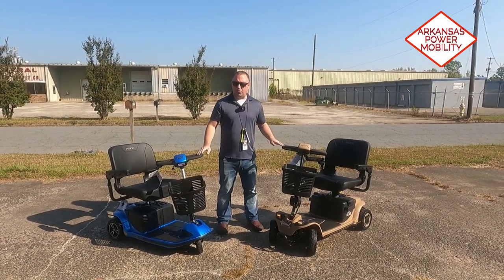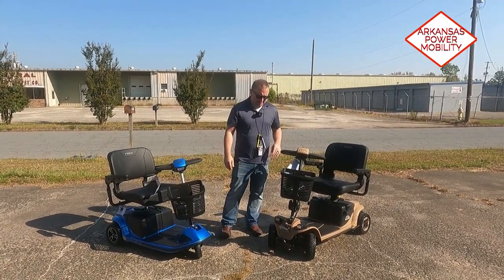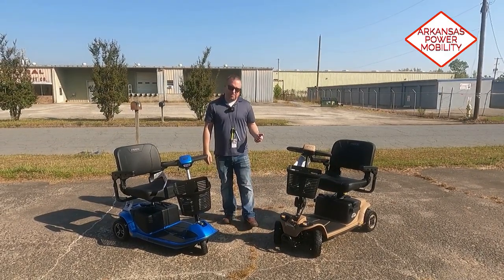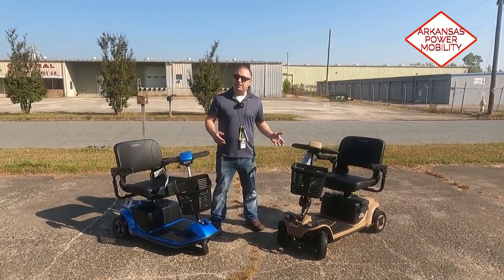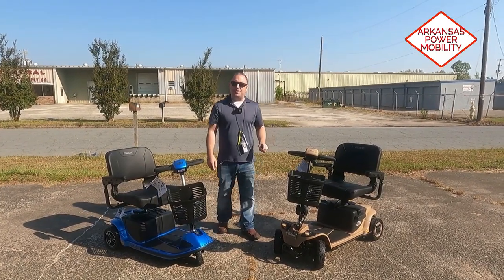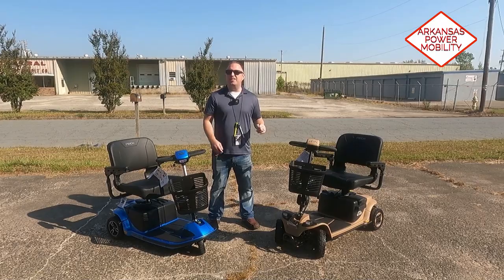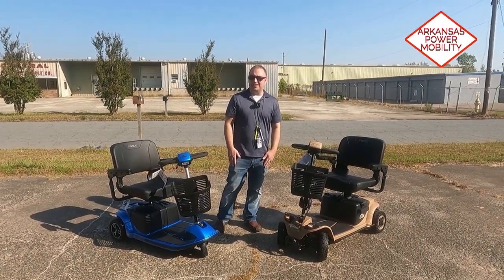These both hold 400 pounds. That's a lot of weight. However, you don't have to weigh 400 pounds to ride in one of these scooters. We have plenty of people that weigh in the 100-pound range that still just want a very heavy-duty ride, one that will withstand more than your non-heavy-duty scooters would withstand.